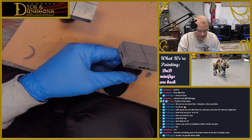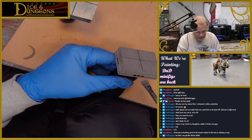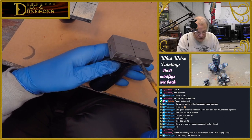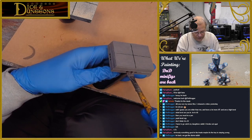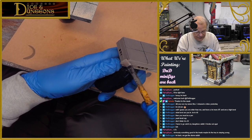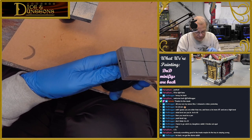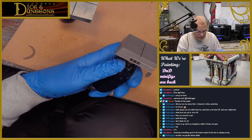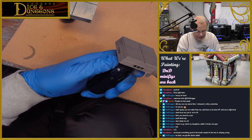And so as I'm painting this, I'm wondering, maybe I shouldn't be doing these edges in this color. Because this is neutral gray, and that means it doesn't take sides. On the other hand, maybe it's okay because I'm painting all of the sides.